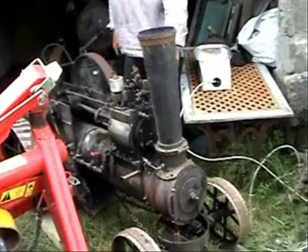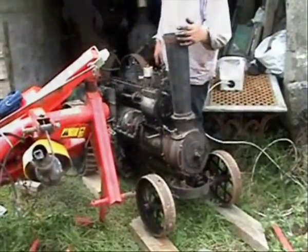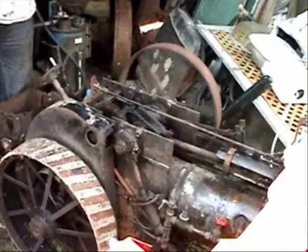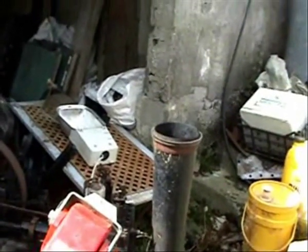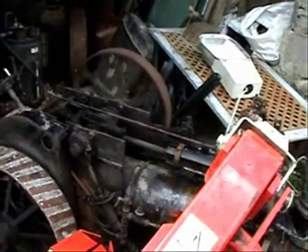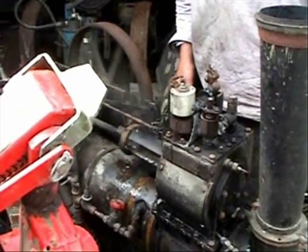I spoke to Evans down in Kinnerley. Oh, it's the other one. Chopping away. It's lovely, isn't it? Didn't expect to see one of them working today. Wonderful.